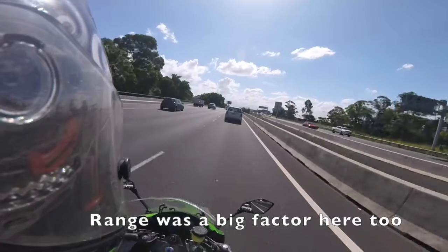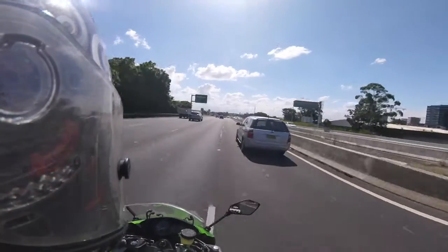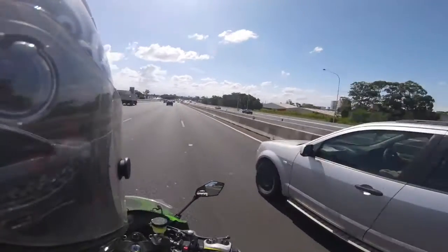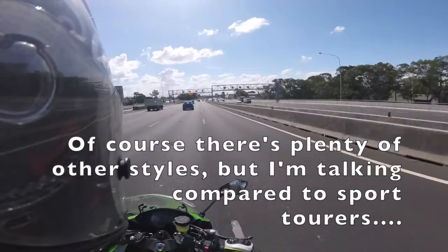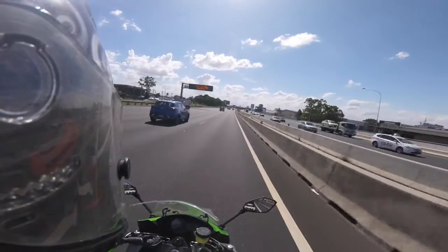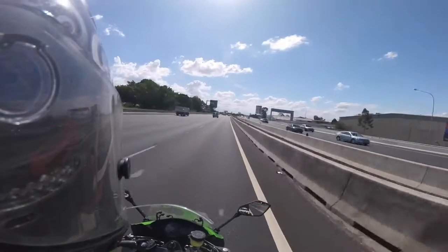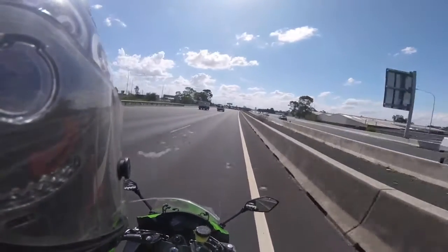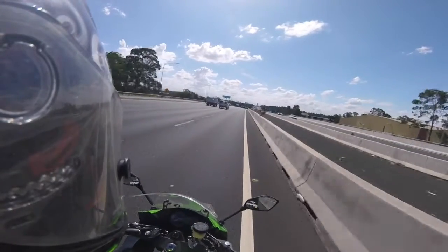So I really wanted to go back to the sport tourer, which unfortunately, if you've been paying attention, is a dying market. It's either super sports, hyper sport type bikes, or the adventure tourer type bikes, your Triumph Tigers, your Yamaha Tracers, those kind of things. A bit longer in the suspension, but plenty of carrying space and lots of electrics and things like that. Not interested in those bikes.